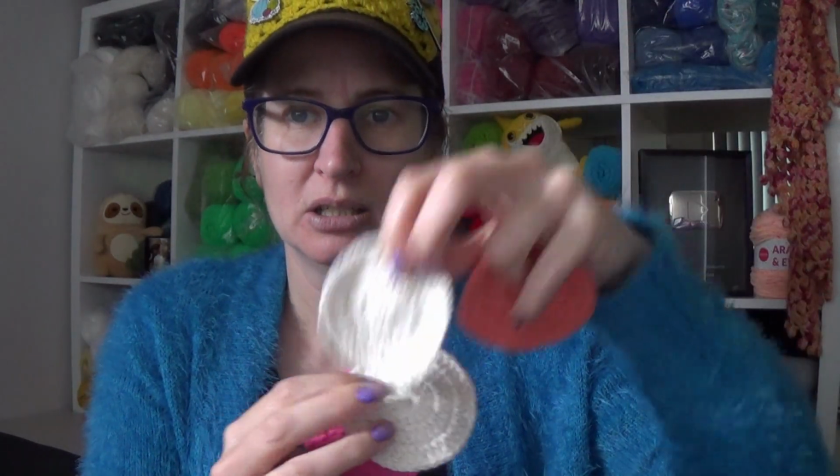So these ones, do they have the end? Well, this one's got its end sewn in. So these are little face wipes. You can use them to remove makeup or just clean your face in the shower. This one doesn't have its tail sewn in. But you can do them all in different colours. This one's a peachy colour. Cream. I've made heaps. There's a big stack.